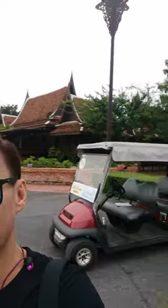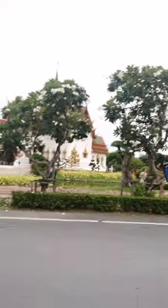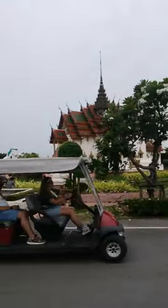Oh, that's our car. Yes, imported, galing Japan. Self-driving car.